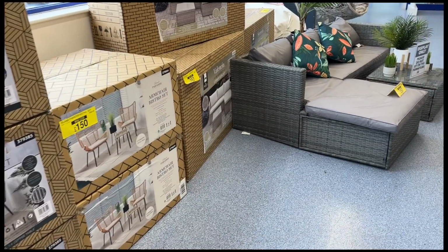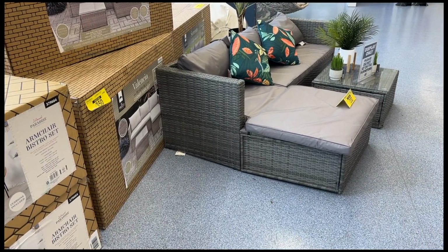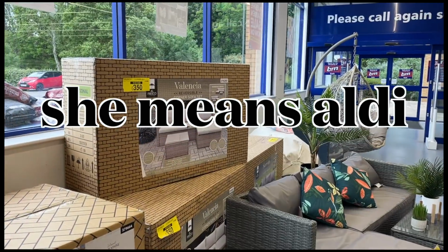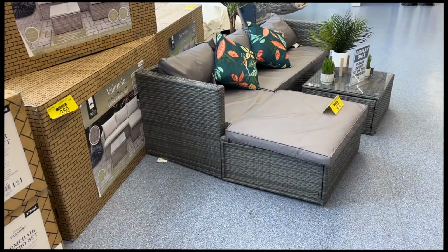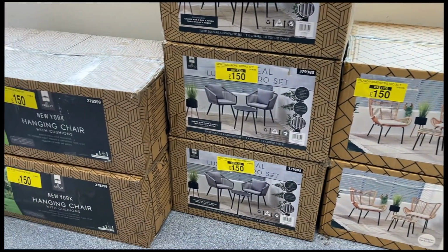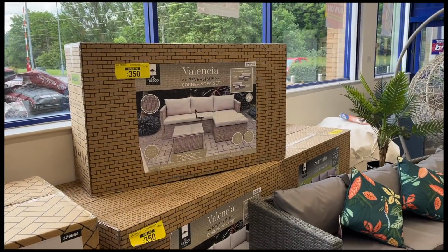I must admit this doesn't look quite as nice as the one I got from B&M, but if you missed the B&M garden set, £350, not too shabby. Very similar as well. It's got some other stuff too, but this one particularly I think is a really good deal.